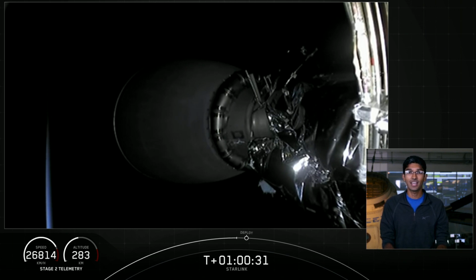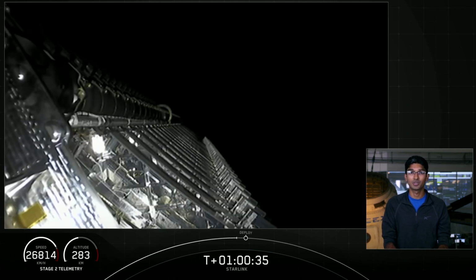Now, the second stage has picked up a slight spin. It picked that up from its attitude control systems, and that's to give the Starlink satellites enough momentum so they can space themselves out after deployment, which is expected just about 40 seconds from now. And you may have noticed it's a little bit dark. We're actually on the nighttime side of the planet.